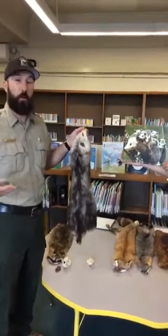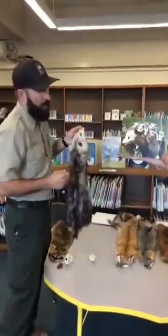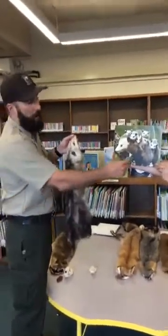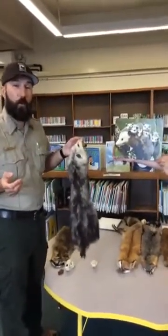They're a marsupial, and it means that they have a pouch and that they can keep their babies inside that pouch. So all these little possum babies, which are pretty adorable, I think, live in the pouch to start off their life, and then later they'll climb up onto Mama Opossum's back, and they'll just kind of hang on there and go along for the ride for a while until they're big enough to get out on their own.